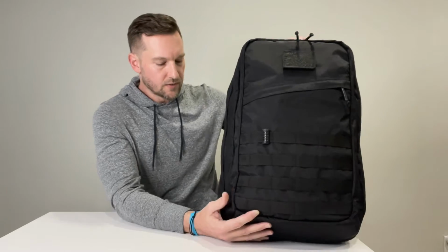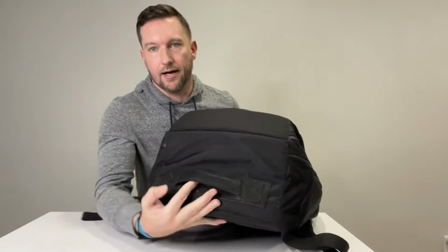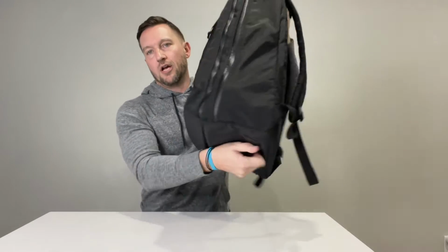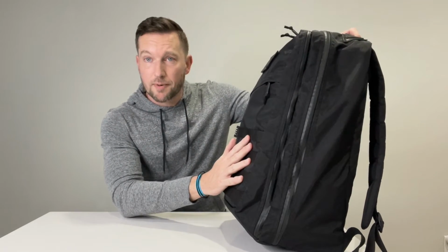So, a little bit more about it. This version came with leather handles on the top and the bottom, so you can grab it, carry it, so it's almost like it was built for travel. Let's open it up, see what I have on the inside.